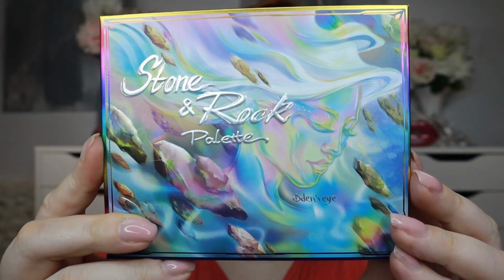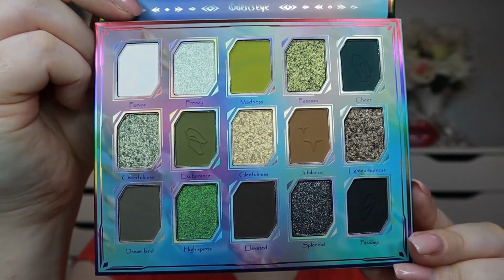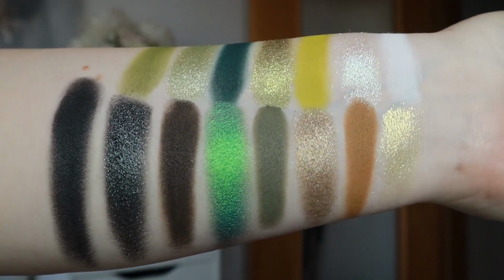And then we do also have the Stone and Rock palette, which is the green palette. Again, stunning greens. Both of them have at least one multi-chrome, and they are so pretty. And in the Stone and Rock palette, we do have a white and a black, which I use constantly. I use the 2 palettes together. I had so much fun using these palettes. If you want a green palette, I would recommend the Uden's Eye way more than the Natasha Denona. If you want a more subtle look, definitely go for the Natasha Denona palette.